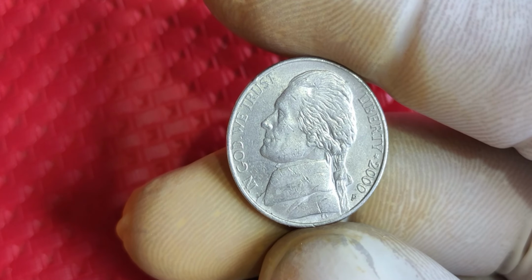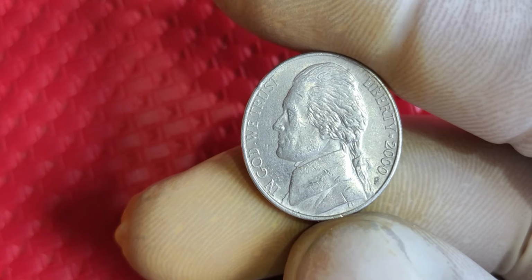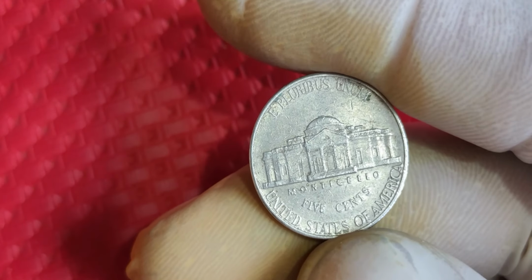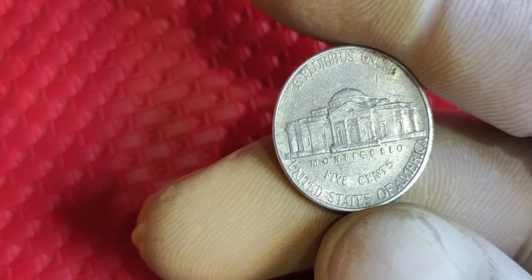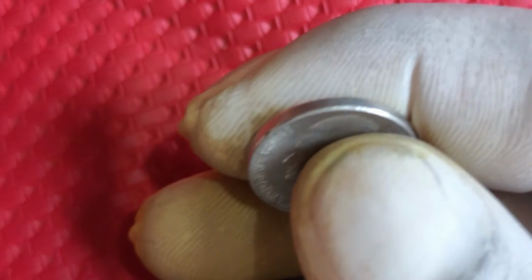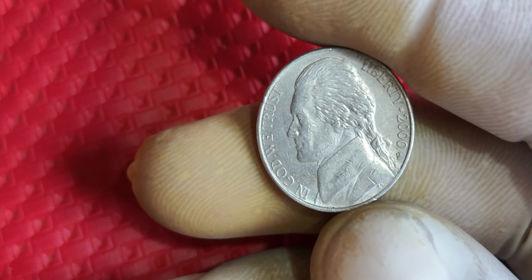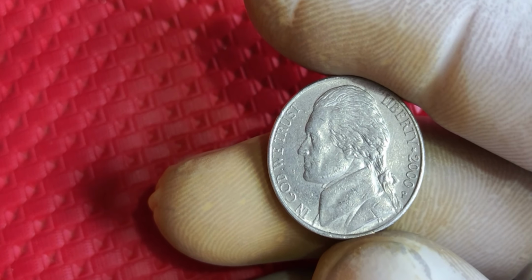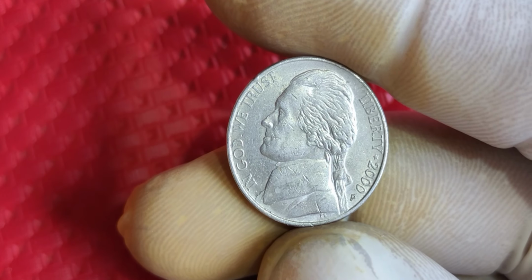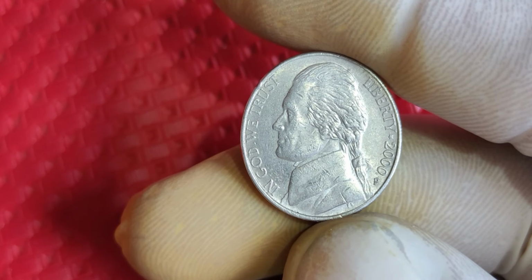Let's break it down. The P mint mark signifies that this nickel was minted in Philadelphia. But what sets this coin apart is a unique minting error, which is what collectors and experts call a full step strike. What does that mean? Well, on the reverse side of the Jefferson nickel, there's an image of Monticello. Normally, the steps leading up to Monticello are not fully visible due to the quality of the strike. However, in rare cases like the 2000p nickel, all 6 steps are perfectly struck and visible. This tiny detail makes the coin incredibly rare and valuable.